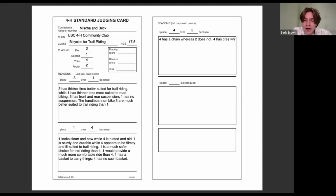And then I would say a third point, and Mischa can be writing it in proper phrasing. Something else that makes 4 better than 2 is that it has a seat. You want to be able to sit on something when you're riding, not just the bar sticking up. That doesn't sound very comfortable or safe. So I think that is also a good idea.